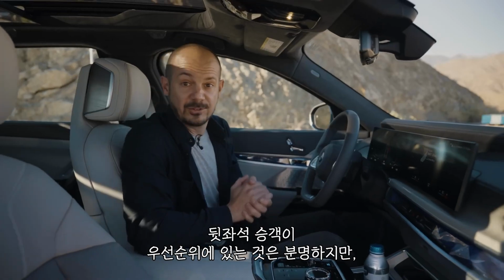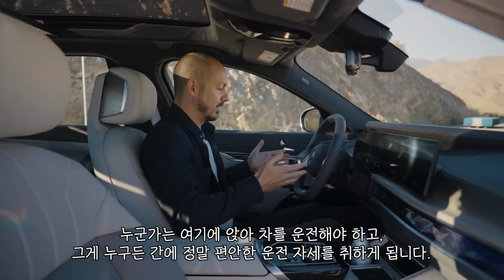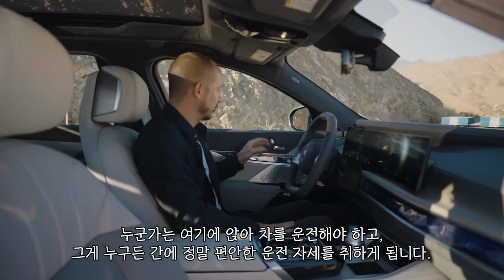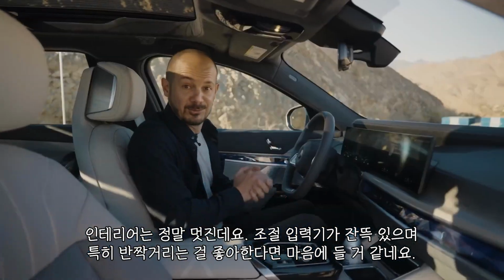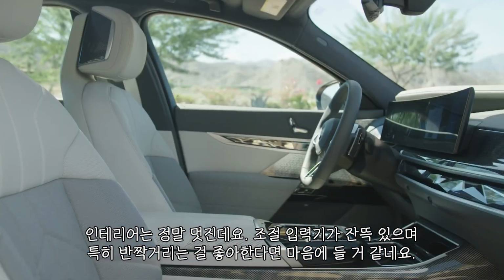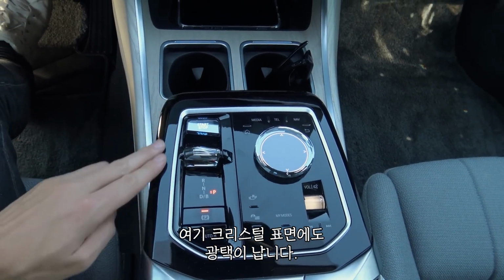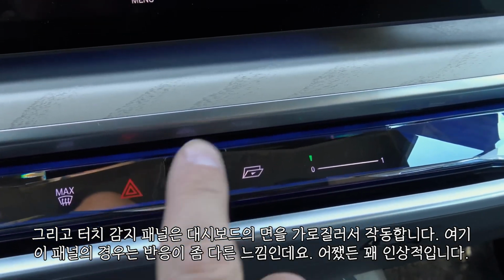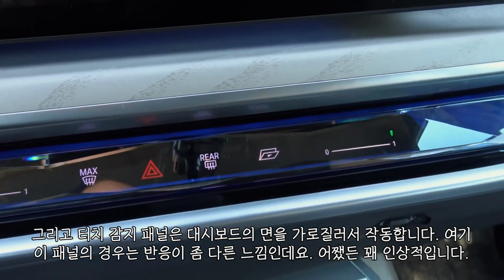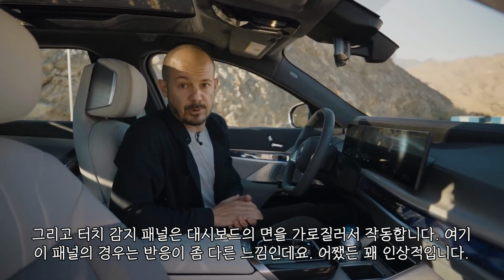But although rear passengers have clearly been prioritised, someone has got to be sitting here driving the car, and whoever that is gets a really comfortable driving position, loads of adjustment, and the interior looks really cool as well, particularly if you love your bling. There's loads of glossy surfaces here, crystal as well, and this really nice touch-sensitive panel here that runs right across the face of the dashboard. And unlike some touch-sensitive panels, this one actually seems pretty responsive, so that's really impressive.